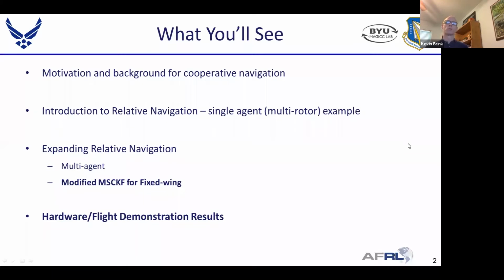So I'm going to motivate this a little bit. I'm going to wear the Air Force hat to some extent, and that's some of the perspective that you'll get here. So: motivation in terms of why we're looking at cooperative navigation, and an introduction to the relative navigation scheme that was used in this paper. I'll use a single agent multi-rotor example that the group at BYU had been working on before I even started working with them. Then we'll talk about details specific to the paper in terms of expanding relative navigation to multi-agent scenarios, and the focus of this particular paper, modifying an MSCKF to make relative navigation functional for a fixed wing vehicle. Then we'll finish up with some of the hardware and flight demonstrations that Gary produced that I think were quite impressive.